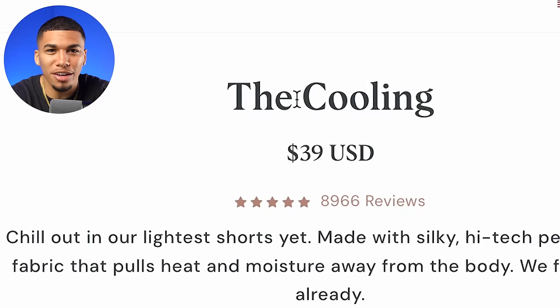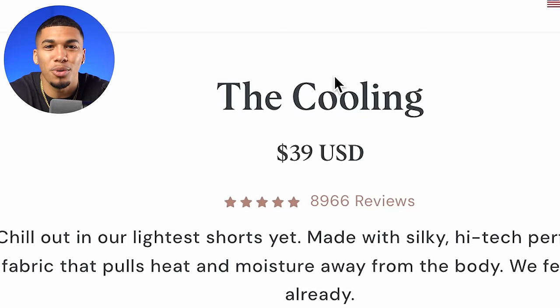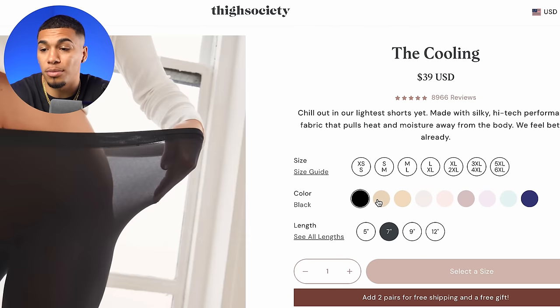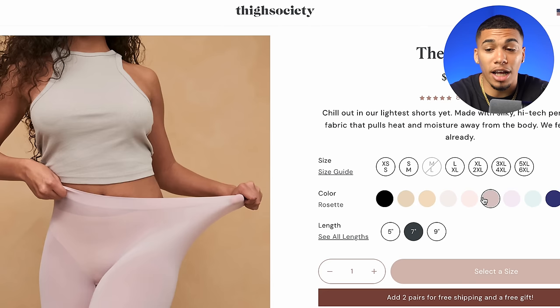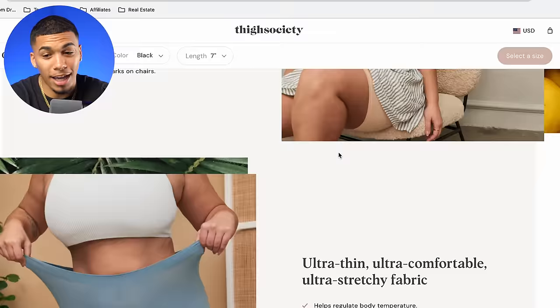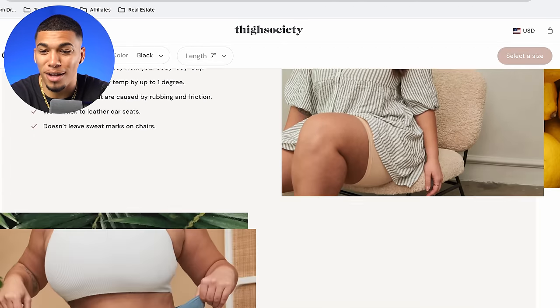They called it the cooling, which allows them to stand out from other people who are selling the same exact product. You can see there's multiple different colors available, which also gives them a great opportunity to sell to a lot of people. And I love how every single time I click on one of these images, it shows me the variant that I'm looking for. They have a pretty nice product description too, I'm not gonna lie.